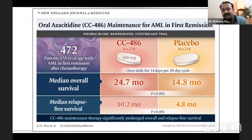But there are a lot of issues with that also. The cost is no cheaper. Sometimes insurance companies are not reimbursing it. So there are a lot of patients who, in spite of achieving remission, still are having an intravenous formulation of azacitidine or even a subcutaneous one just to get their insurance reimbursed. So that's how I mix and match.